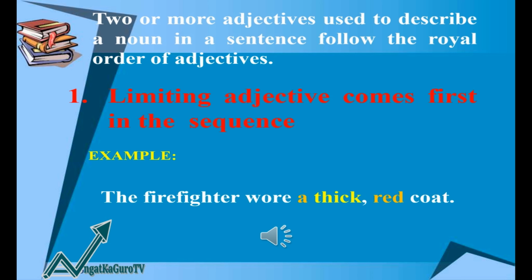Two or more adjectives used to describe a noun in a sentence follow the royal order of adjectives. Number 1. Limiting adjective comes first in the sequence. Example: the firefighter wore a thick red coat.